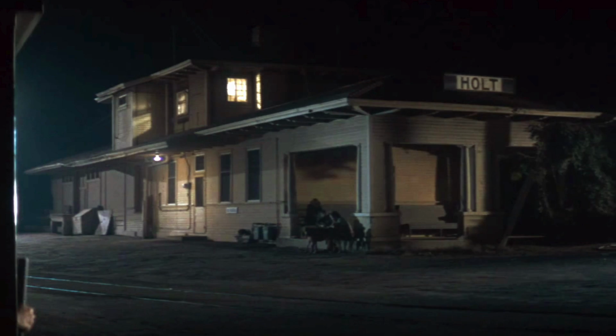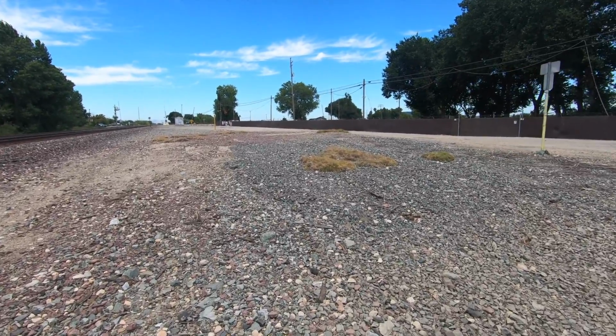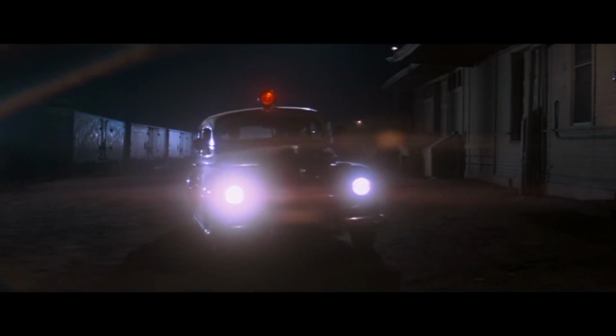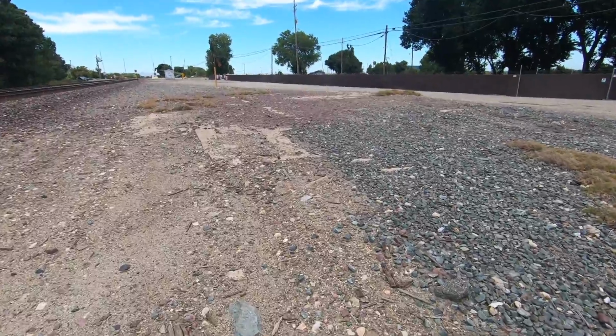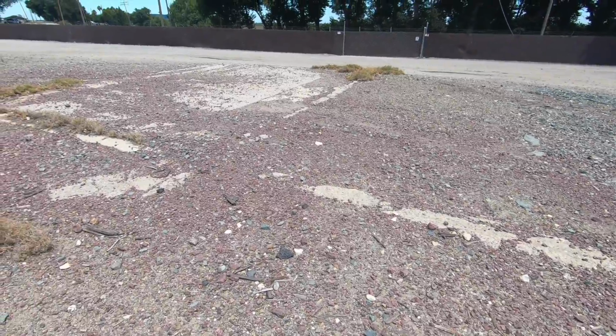We came out to the Holt area of Stockton next to the railroad tracks because I wanna show you the place where the Holt train station was, also during the chase scene. The building is no longer here, but I've determined where it was. It's right here next to the railroad tracks. You can still see the foundation of the building right here. There's evidence of it. Doesn't look like it was a very big building.